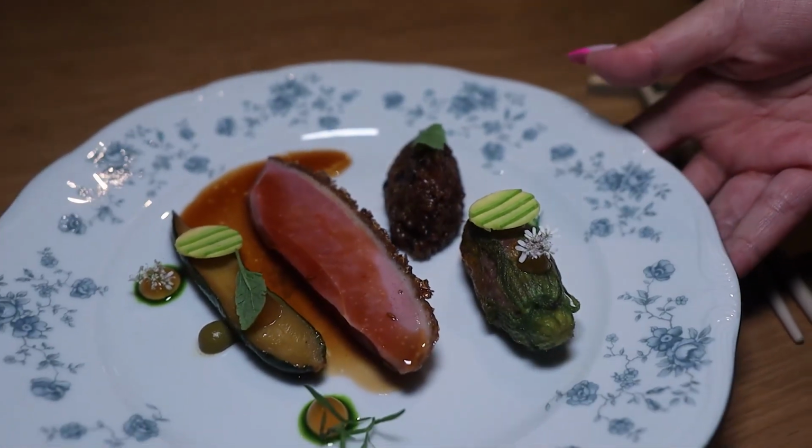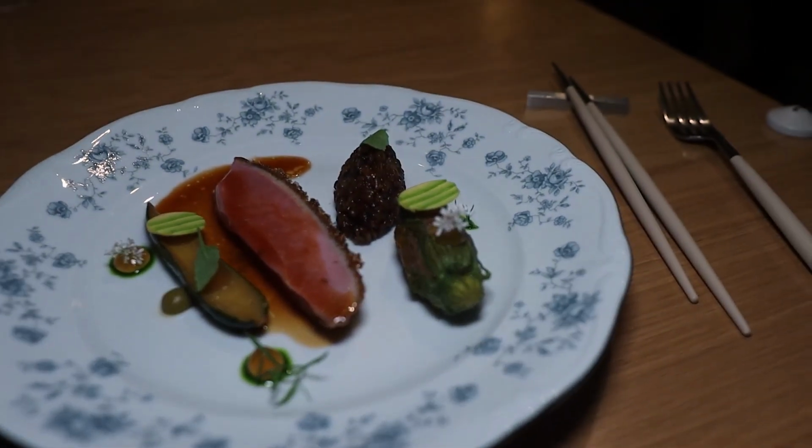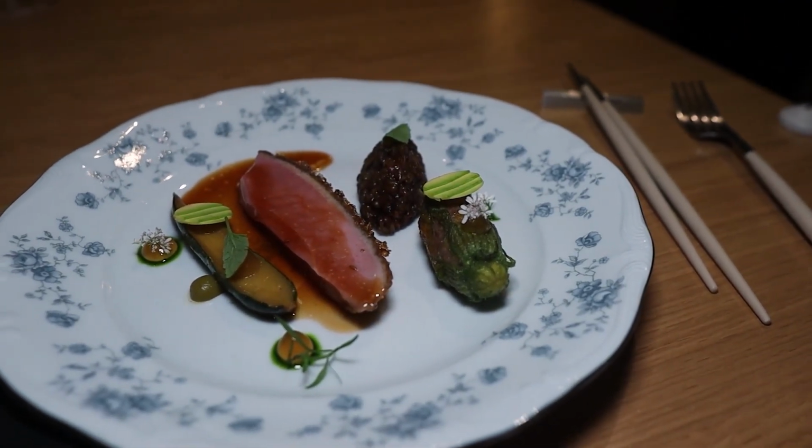Like 30 seconds, and it was like dying, right? It's good. This is nice. This is from Le Montrachet area, and it's a red Burgundy. That's very pretty.